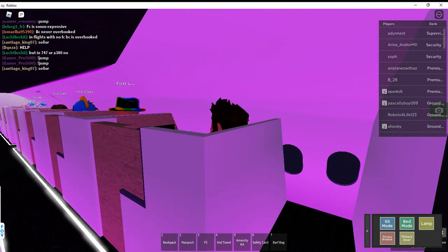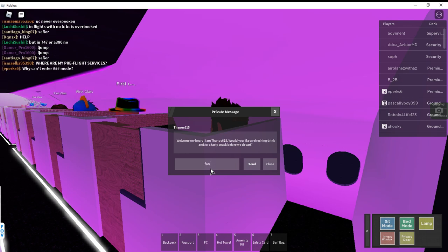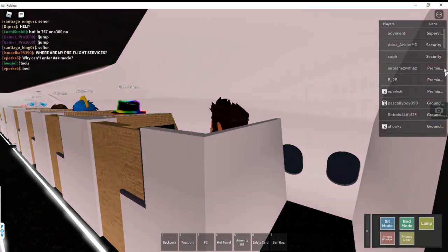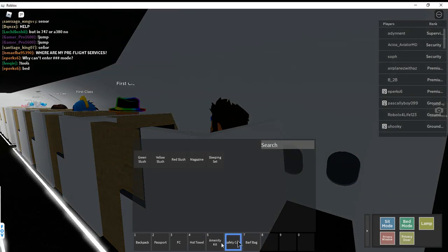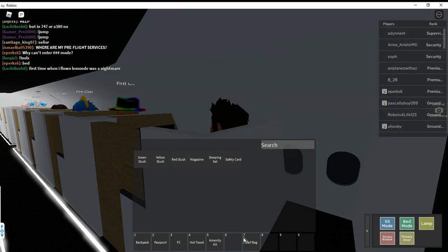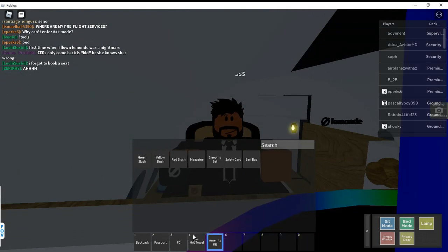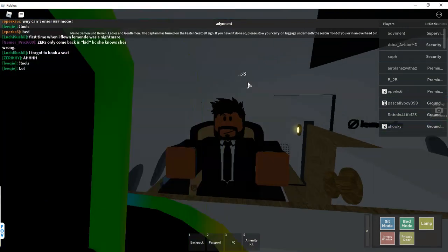Okay guys, let's see my amenity kit. Finally I get served pre-flight after waiting for like 99 hours. Yeah, that's the safety card. I'm not gonna unpack the menu kit just yet. I'm gonna show you the hotel first.